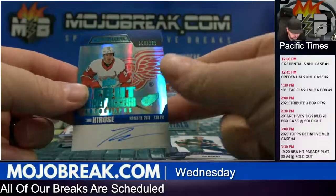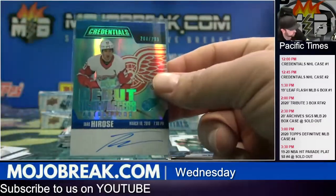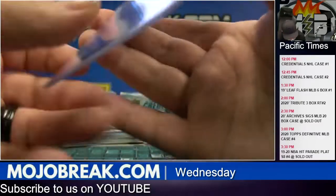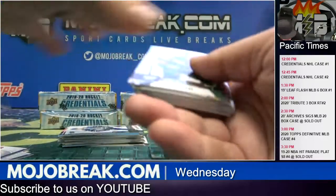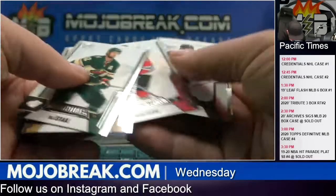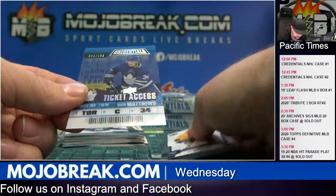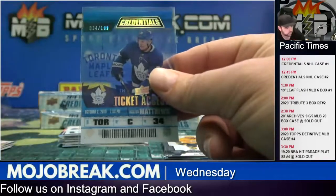And Tyro Hirose to 299, building the rainbow. Red Wings. I remember he was kind of coveted at the end of last year, but I don't hear many people talking about him much this year. Marc-Andre Fleury and number to 199, Austin Matthews. Nice ticket access, Maple Leafs, acetate.